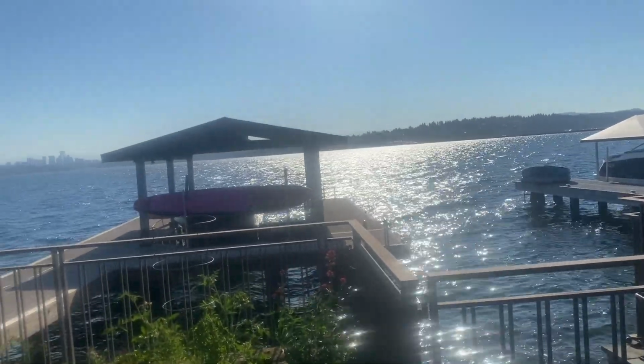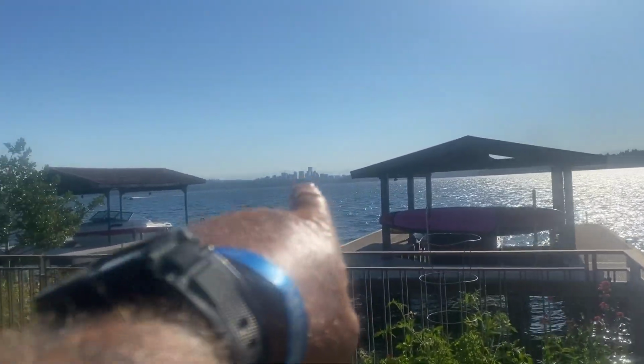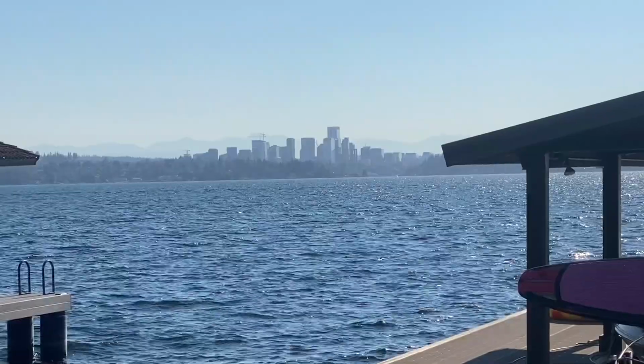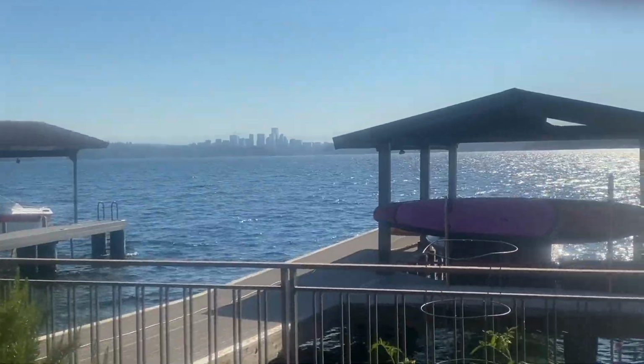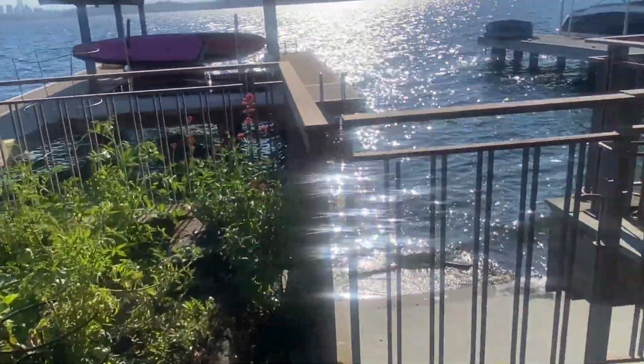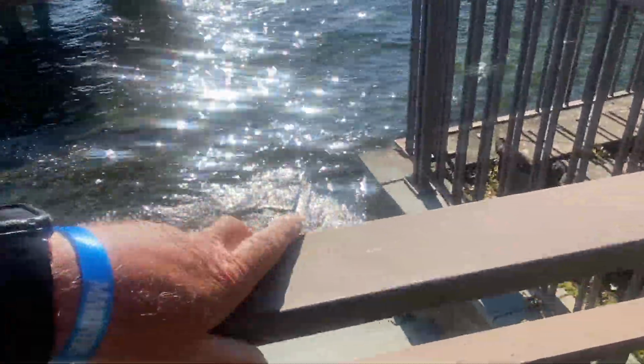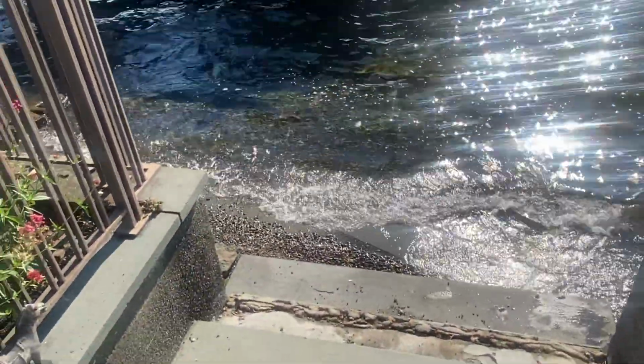Seattle, the little area we're in is Leschi. That's Bellevue across the lake over there. See if I can zoom in on that. And we're gonna go look for some sea glass down here on the beach. And usually there's a lot of little pieces.